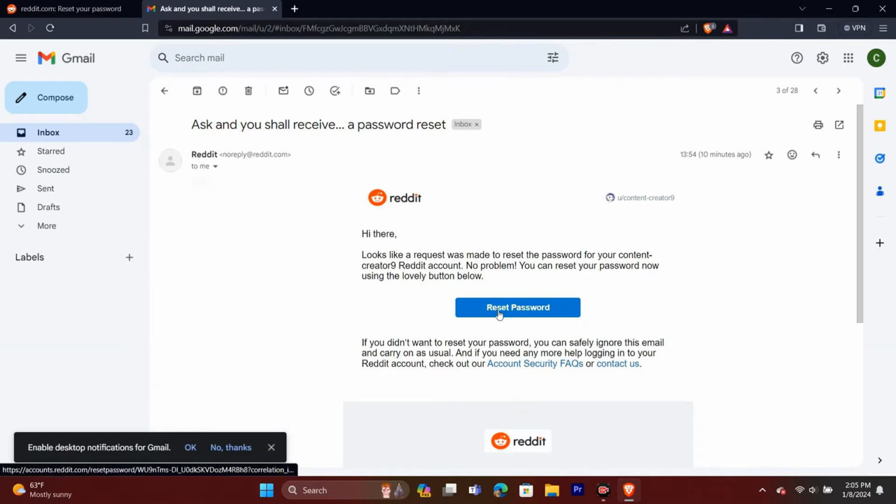Step 3. Verify the email and reset the password. After sending the password reset email, you just simply have to open your mailbox and open the email. And there you will find this button to reset the password. You just simply have to tap this reset password button here.